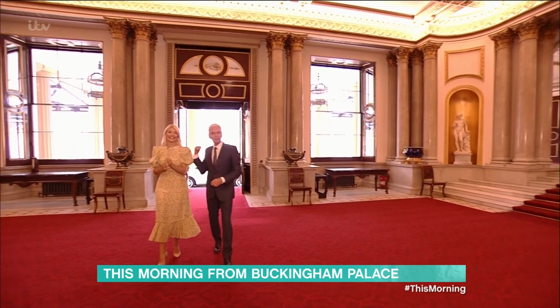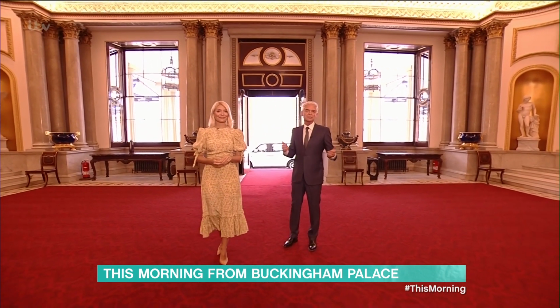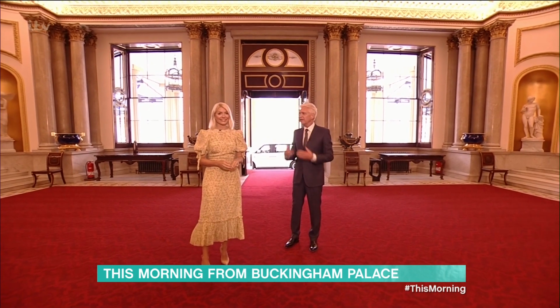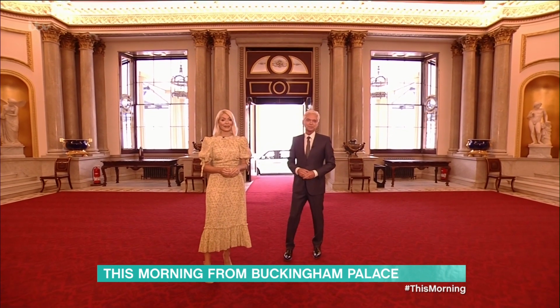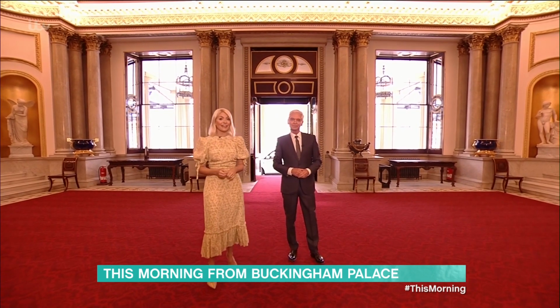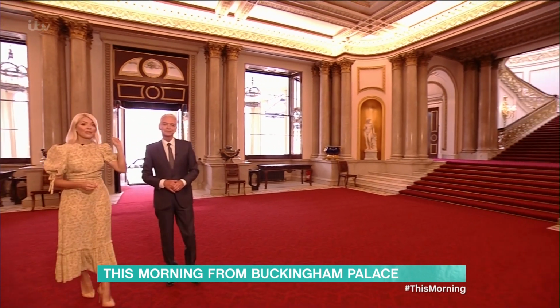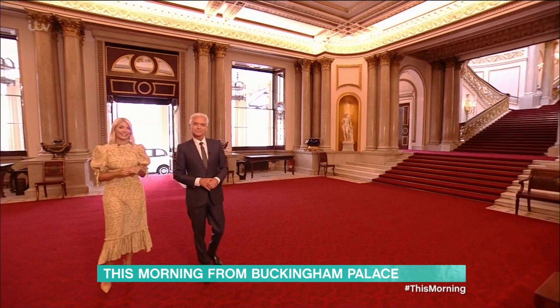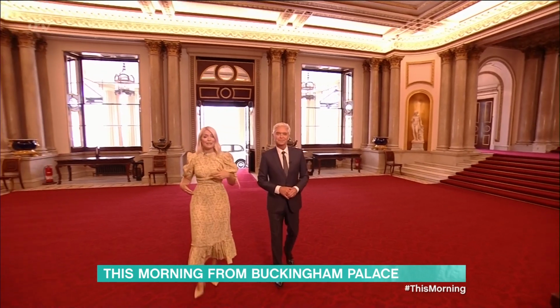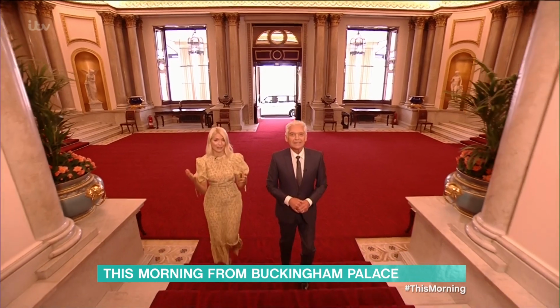Hundreds of famous faces have walked through those doors, including politicians, sports stars, musicians, writers, actors, presidents. It is also here that the Queen welcomes visitors on the first day of a state visit. To our left is the amazing staircase. We're going to be going up there a little bit later when we take a look inside the picture gallery, where some of the most famous artists in the world have their paintings framed upon those walls.